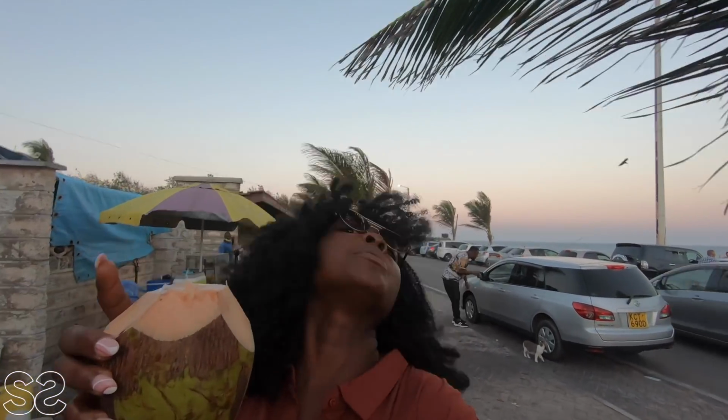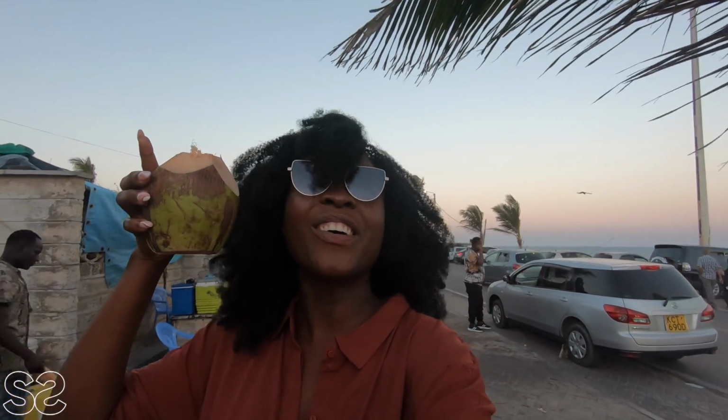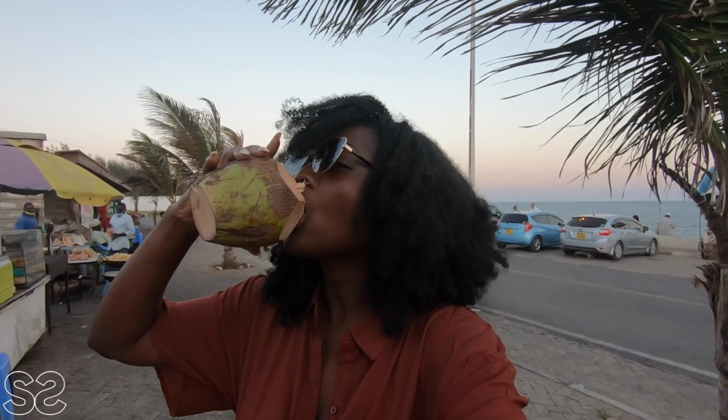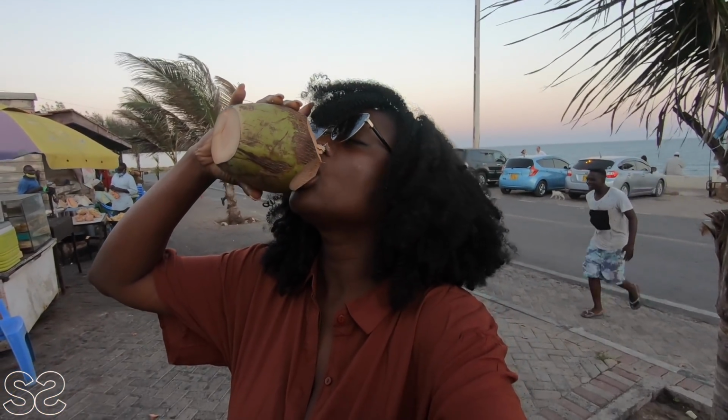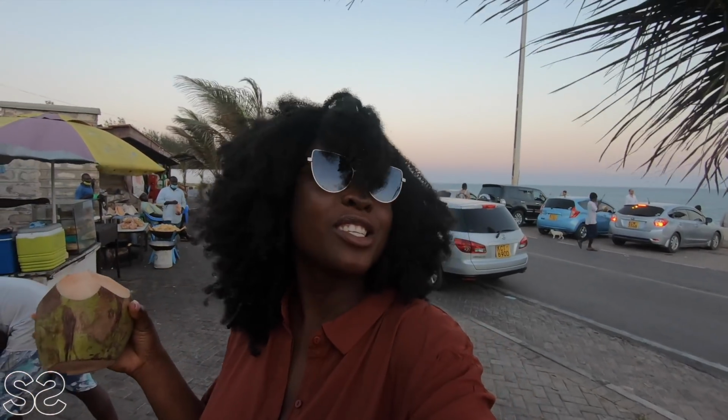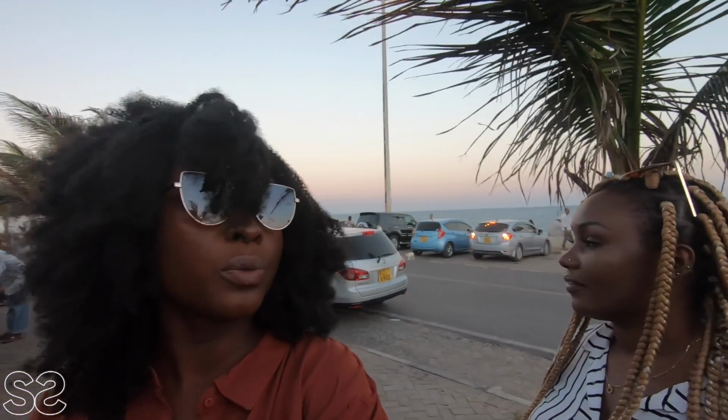The last thing I'm going to be trying is coconut. How is it called here? Madafu. Cheers, guys. You can't come to the coastal region and not drink coconut. Coconut is very common in almost every coastal part of Africa. Cheers. So refreshing. So nice. This is the best way to end your street food tour.